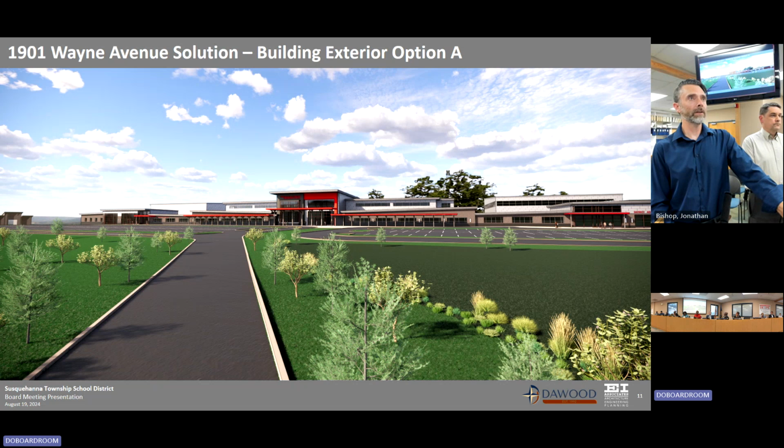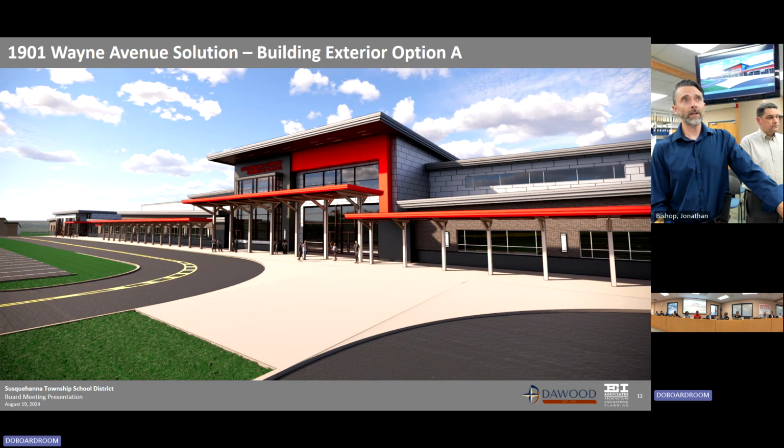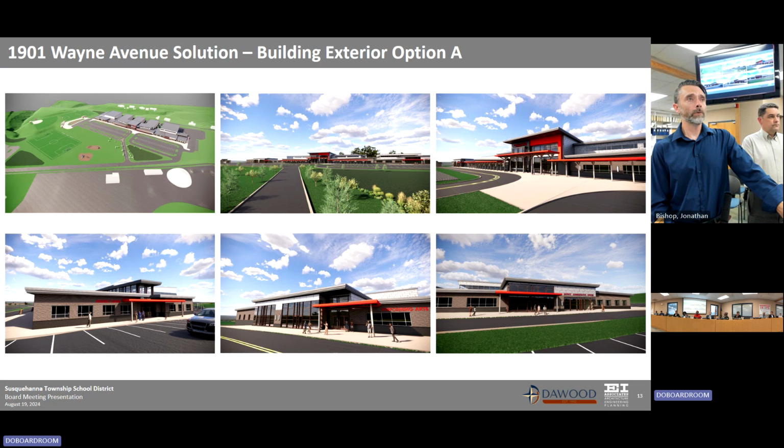Obviously, we've tried to incorporate some of the Susquehanna Township School District red into the color of the building as well. Again, just giving you a sense of having some adequate bus and student drop-off areas with some canopies that would cover during inclement weather. And then just here are some overall views of what that could look like with some of the other entry points and looking at the site from a sort of a bird's eye type of view.